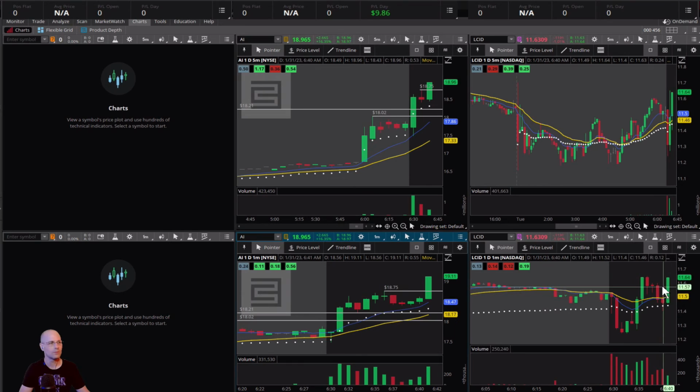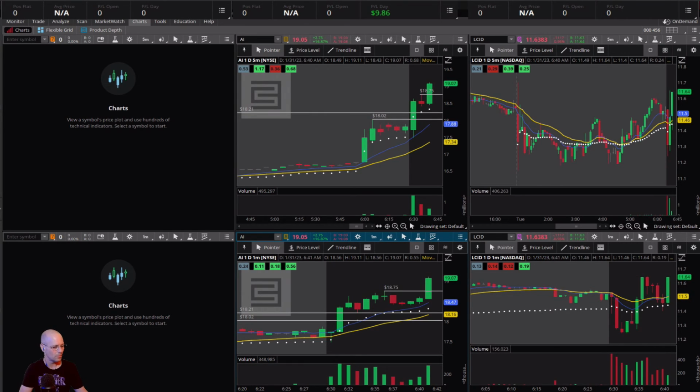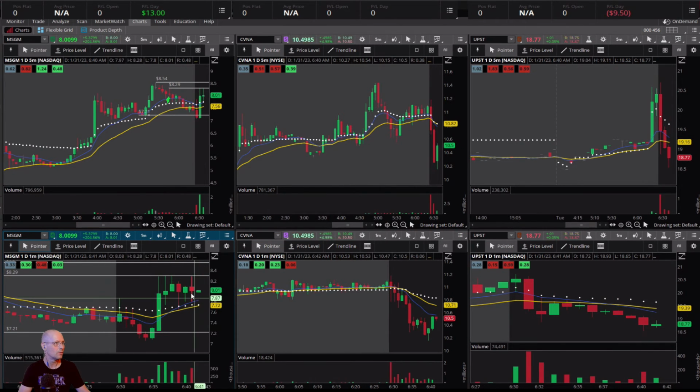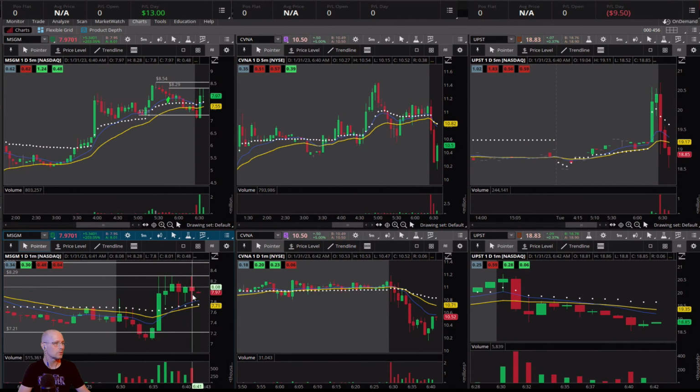LCID over here breaking out too. We got some momentum today for sure. MSGM failed to break that high, so starting to get a little choppy, higher red volume.